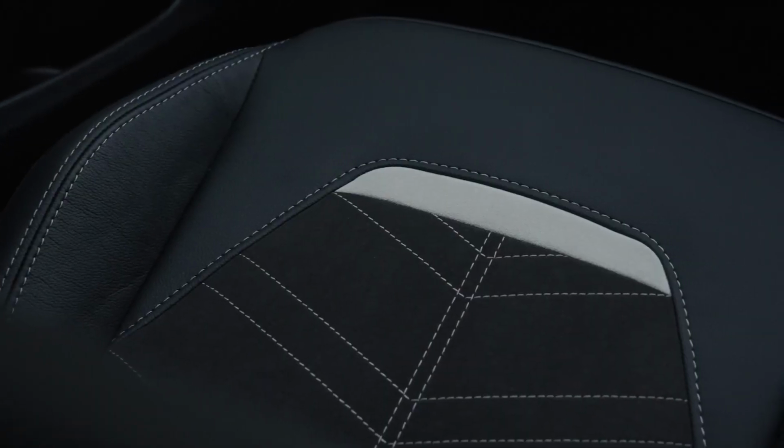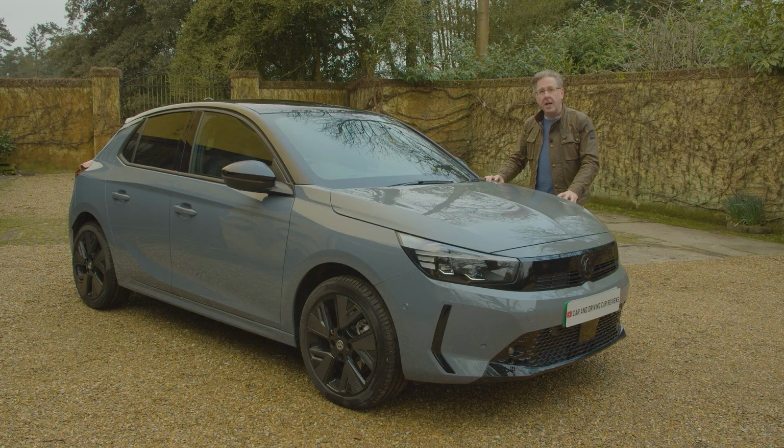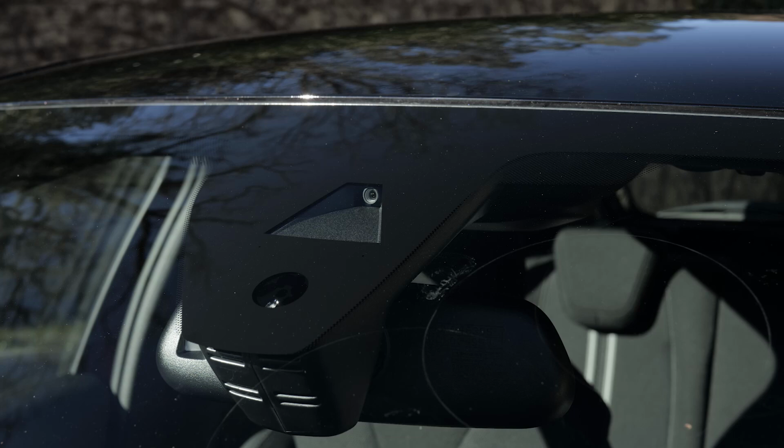heat for the front seats and steering wheel, part Alcantara upholstery, a centre front armrest that includes storage, a wireless phone charger, plus a driver's seat with massaging and lumbar support. In addition, there's some extra camera safety features, which I'll cover off for you in a moment.